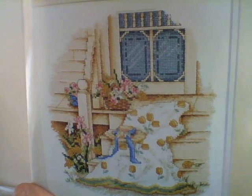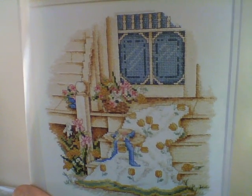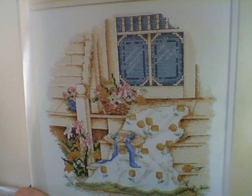Delightful Daffodils. They look like tulips to me. But I'm not sure I know what a daffodil looks like when I see it. I'm not familiar with daffodils. I don't see them all the time. But I believe her. I'm sure she knows what she's talking about. Favorite, flower garden favorite.